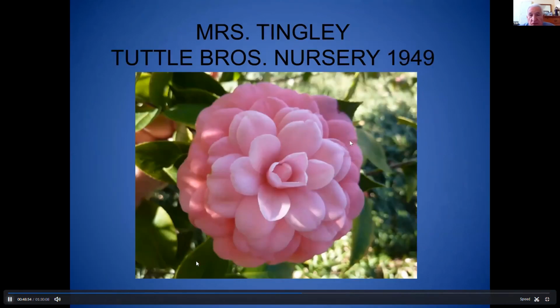Tuttle Brothers Nursery isn't well known, but in 1949 they introduced Mrs. Tingley, and that's stayed pretty popular. Many people grow it throughout the country. My wife always liked this. I cut down one, and she was so annoyed with me I had to go buy a couple more. But it's a pretty little medium formal double out of Tuttle Brothers Nursery.